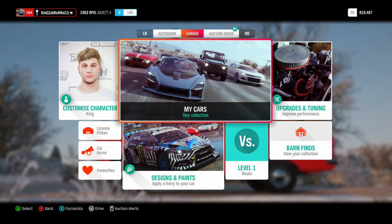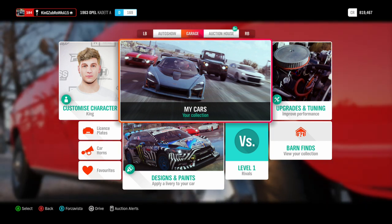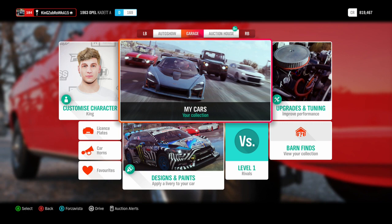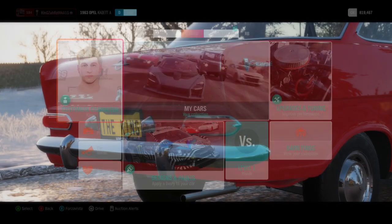It'd be great if we get the other Opel back, the Cadet GTE, I think it is, that we used to have in Horizon 3. That'd be good if they bring that back, because it kind of feels like we keep losing cars for no reason from Horizon 3. It's quite irritating. But they are bringing some back with the 280 SL from last week, so that's really cool.